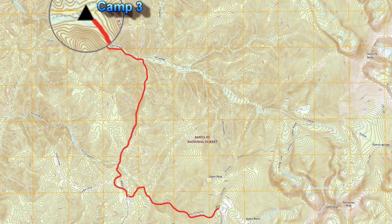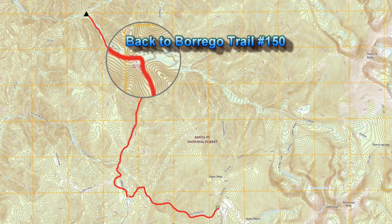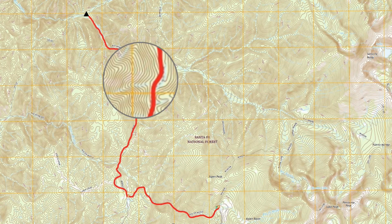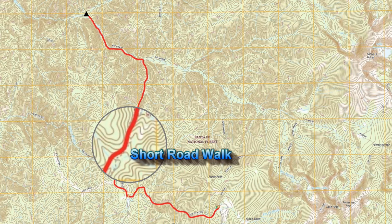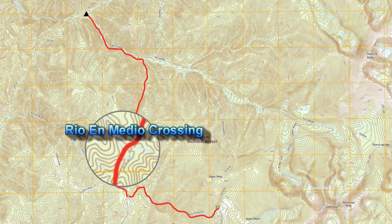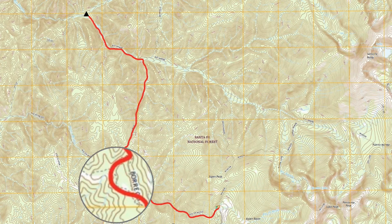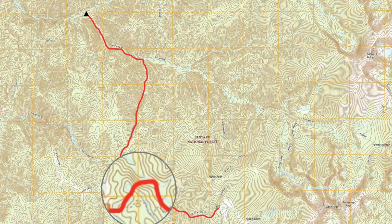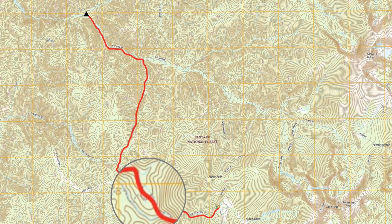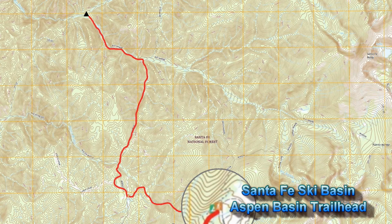The next morning from Camp 3, I crossed the Rio Capulan and followed the Rio Nambe east. Crossed it a few times until I hit the Borrego Trail. I took a right and followed it up the hill. It climbed up a steep canyon until it hit a short road walk at the top of the hill. And then I crossed the Rio Medio, climbed to the top of another little hill, and then got to the Aspen Ranch trailhead. From there, I followed the Rio Medio east, crossed it one more time, followed the steep canyon up the hill all the way to the Santa Fe ski basin or Aspen Basin trailhead.